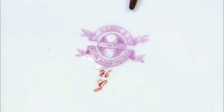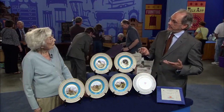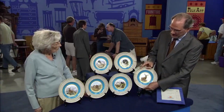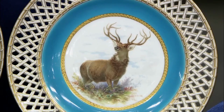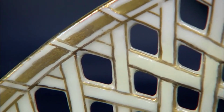On the back of these plates, we can see the Thomas Goode & Co mark stamped. They entered the marketplace, were owned by some family, and then Thomas Goode bought them back and resold them again. These plates feature paintings by Sir Edwin Landseer. Landseer was an English painter and sculptor well known for his paintings of animals, particularly dogs and stags. One of the plates was broken, but was repaired by the Thomas Goode Company.